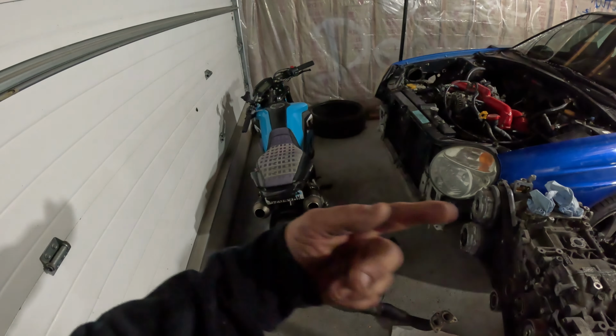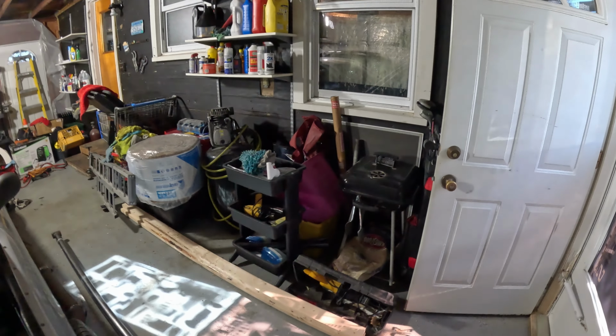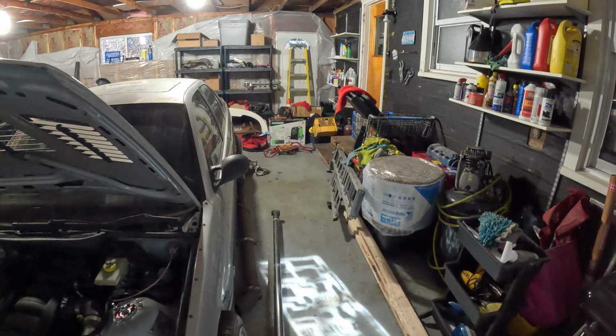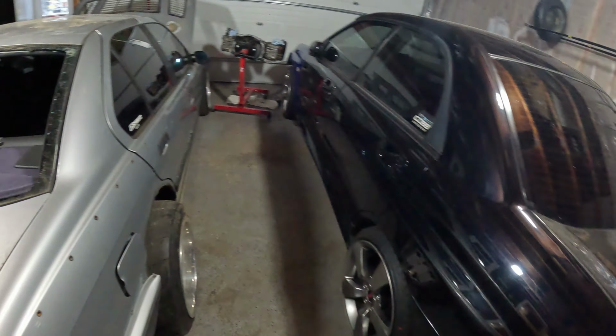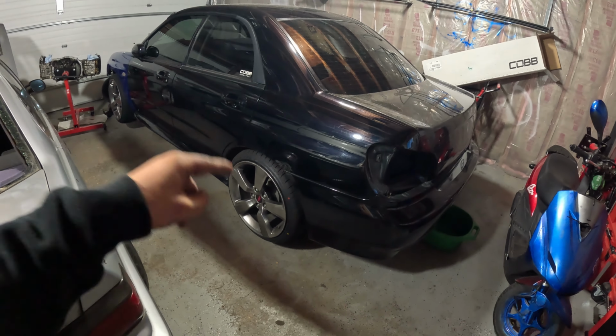I got the Grom that needs to go in the back since it's getting cold out. And then all this stuff right here needs to go. I got tons of parts laying around over here that need to be organized. So the garage is a mess. I want to clean it up before I start working on projects again, just because I like to be organized. But yeah, we're gonna get the headers on right now. We're gonna get the Tomei on, and we're gonna start this Subi again. And I'm ready to hear this thing scream.